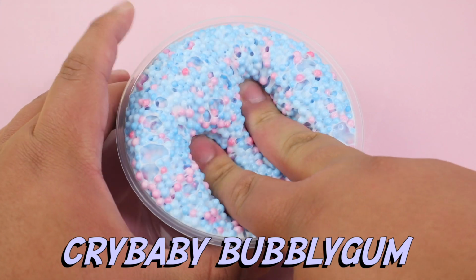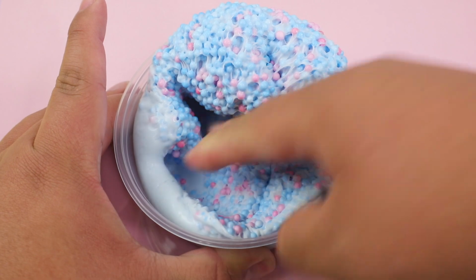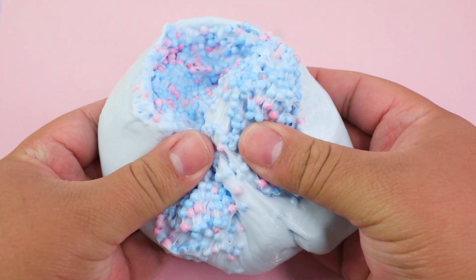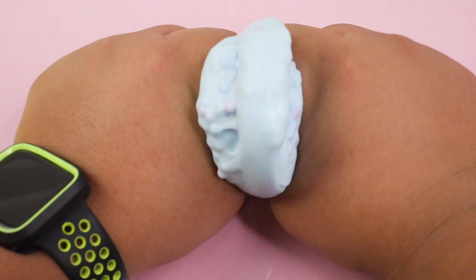CRYBABY Bubblegum is another OG slime. This one was one of the first slimes that we stocked in our shop when we had our first restock ever, and it's just so OG. However, it is brought back with a different texture this time. Before it used to be a cream cheese slime with cornstarch, and now we just made it a slay slime with a little bit of clay, and I love it so much better now.